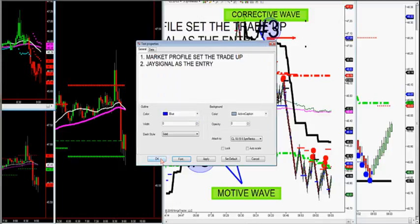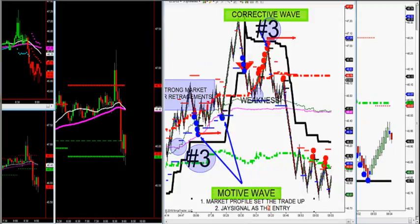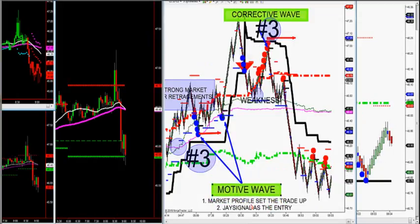It's the same exact methodology right there. Market profile set up this trade, broke outside a high value. The 5-minute moving average crossover. Those 2 retracements, pre-news trade. It's a pre-news trade.